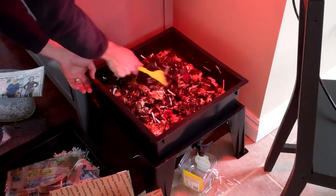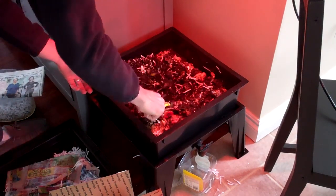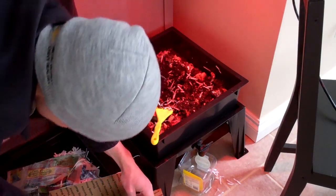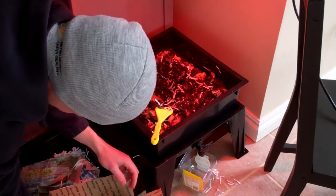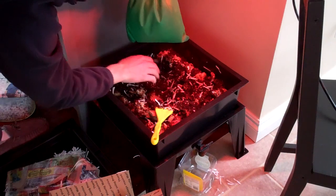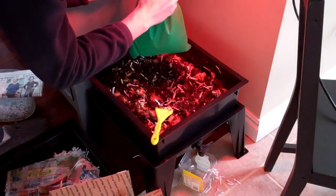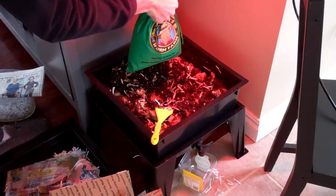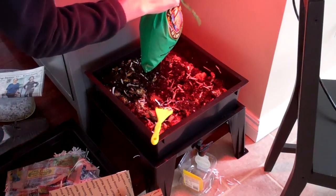These guys in there. Alright. Where'd that one go? Come here, you. There you go. There's your new home. Alright. They're all trying to get out the top here.